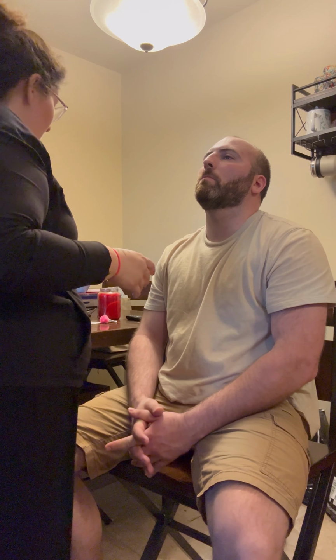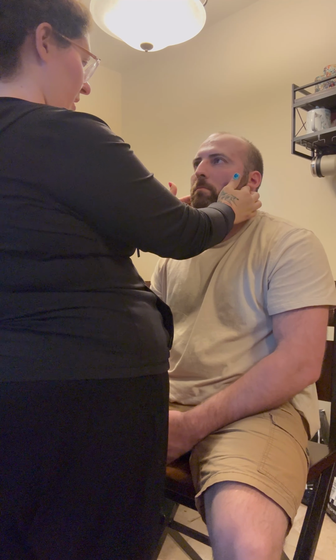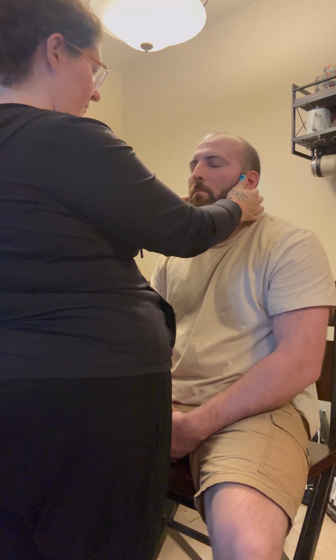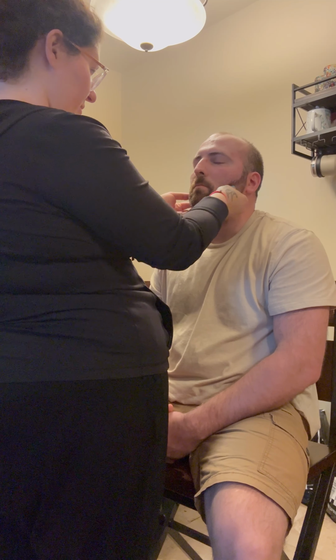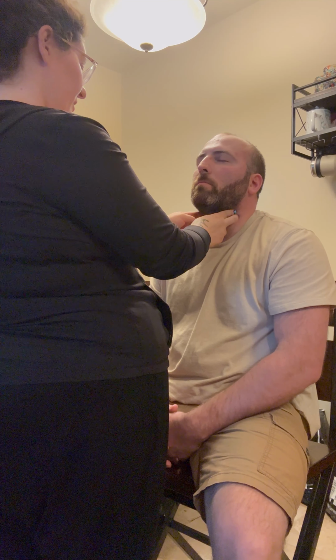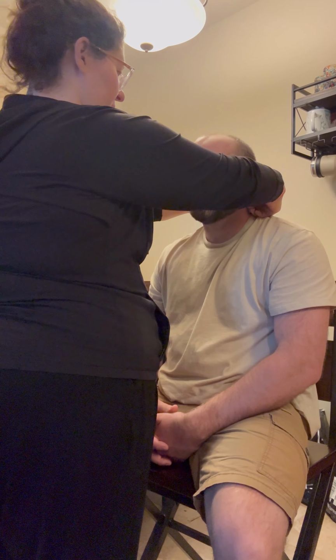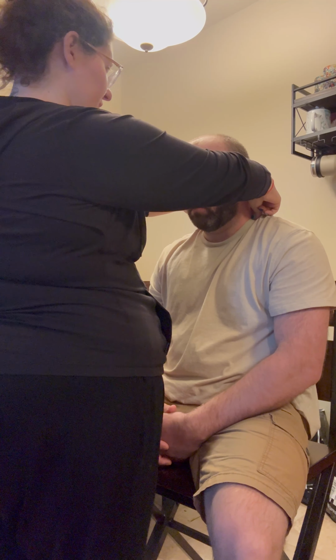It looks like this gentleman does not have any tracheal deviation. I'm going to be palpating for lymph nodes. Okay. So we have the pre-auricle, post-auricle, tonsillar, submandibular, submental, superficial cervical, deep cervical, occipital back here, and then underneath that is the posterior cervical.